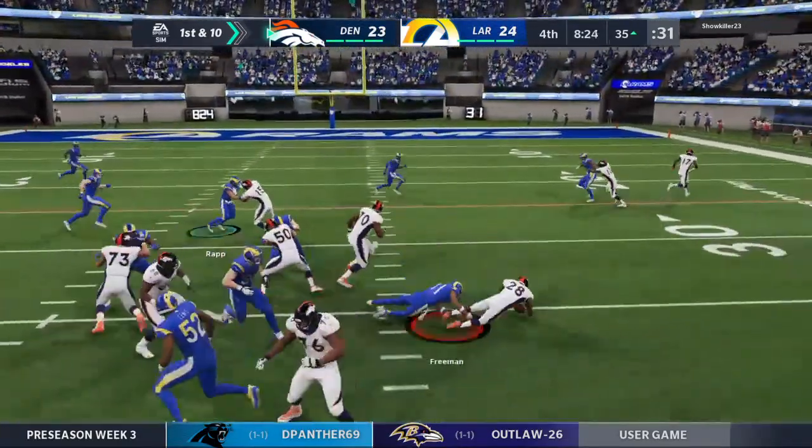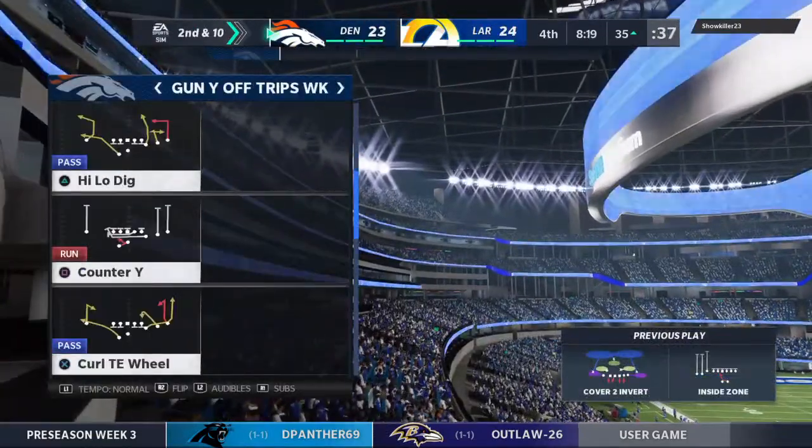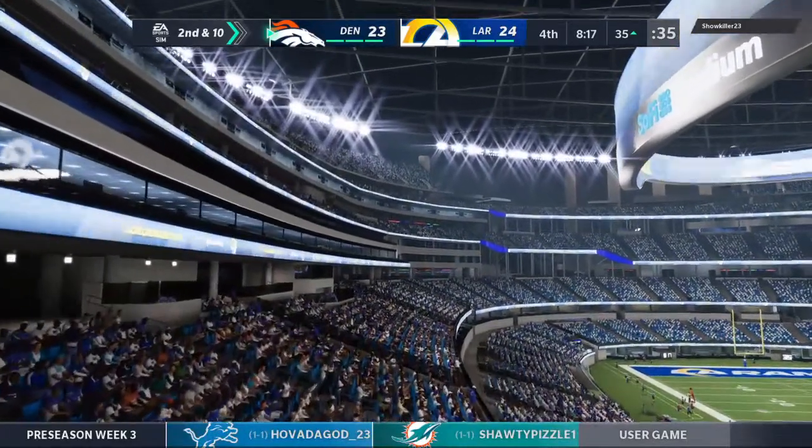Out of the gun, they give to Freeman. And nothing doing. He's immediately taken down at the line of scrimmage. Call it no gain on the play, and it'll be second down. No gain on the play.